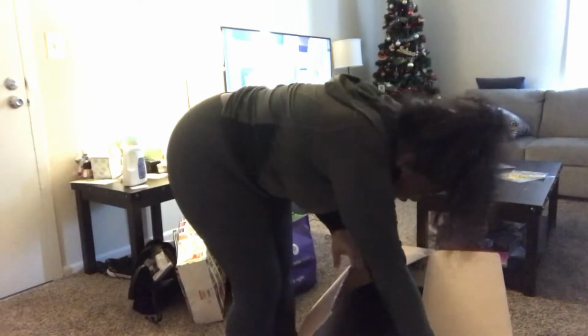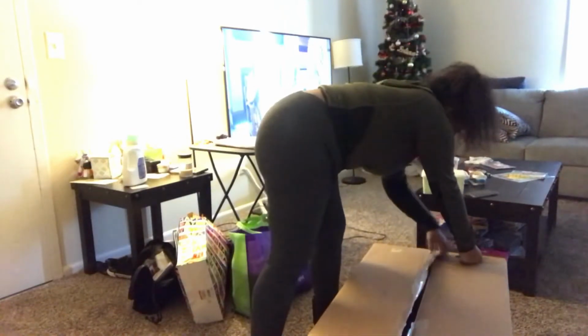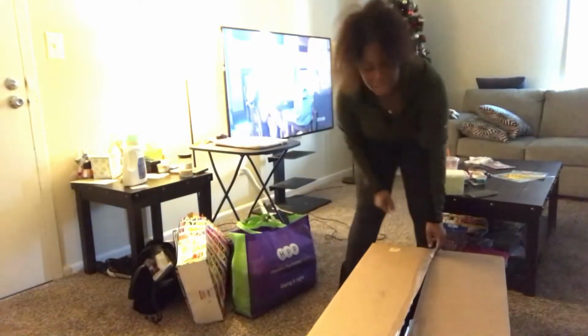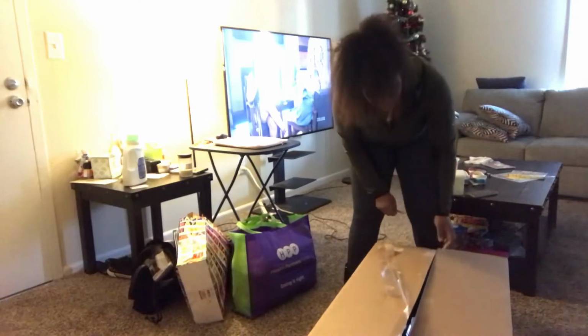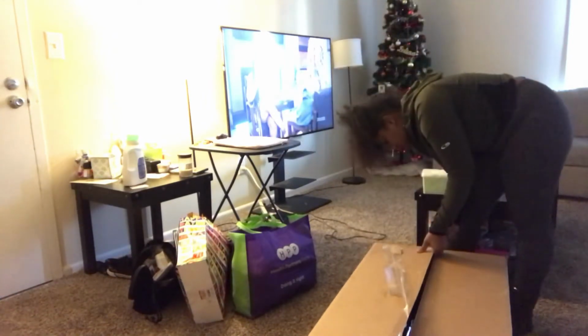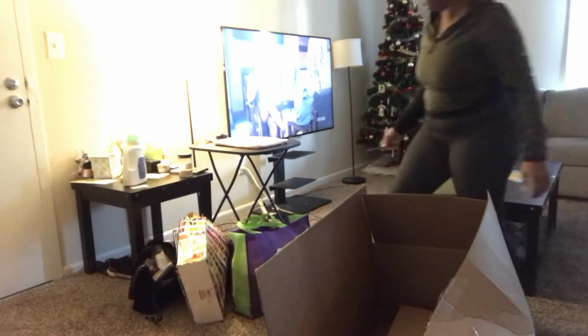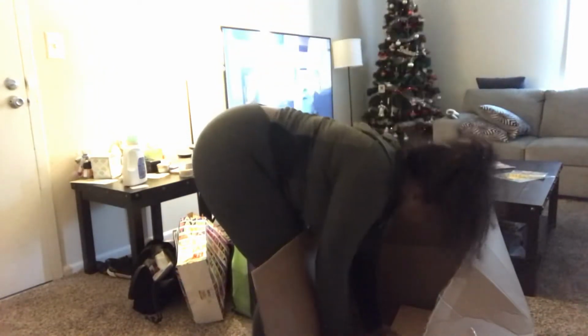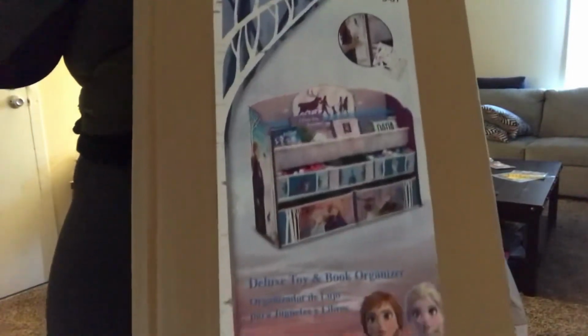I'm praying that I don't have to put it together, and of course, I have to put it together. You would think, as big as this damn box is, I wouldn't have to put it together. But whatever. Going to turn my show back on in a second, and I guess fast forward this, but I'm going to show you the picture of what it is. Oh my god, it's heavy. Because we have a Frozen fanatic, like every other kid ever.